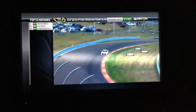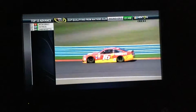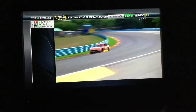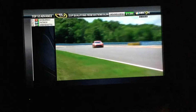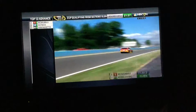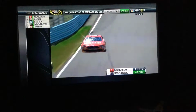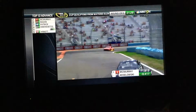Well, here's the issue. Jamie McMurray has run a 71.80, and I saw Jeff look down quickly, and he didn't understand how is that possible because he had run a 69.90 yesterday. So that is over a second. Almost 2 seconds slower. Yeah, the lap he just ran would have been 37th yesterday. So we talked about this track and the rain and the impact of that. And I think right there we're seeing it.